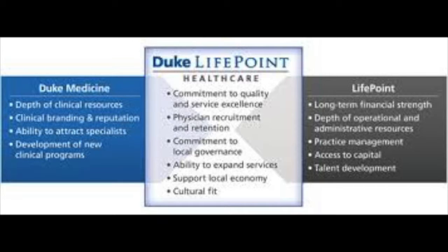They also receive a host of additional benefits, including financial stability and security, ability to expand services, support to develop new specialized services, support for medical staff, support to recruit and retain physicians, ability to ensure continuity of care for patients through tertiary and quaternary care available through Duke, capital to invest in new technology and services.